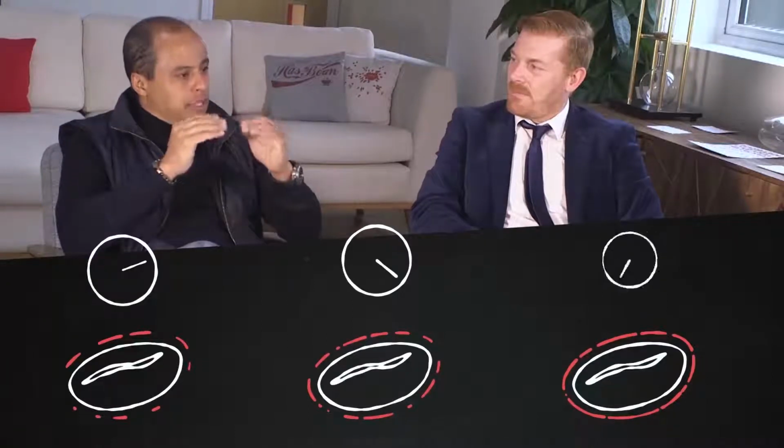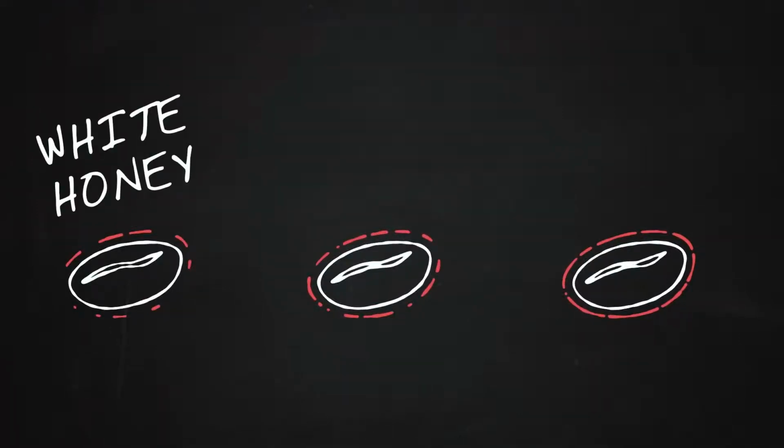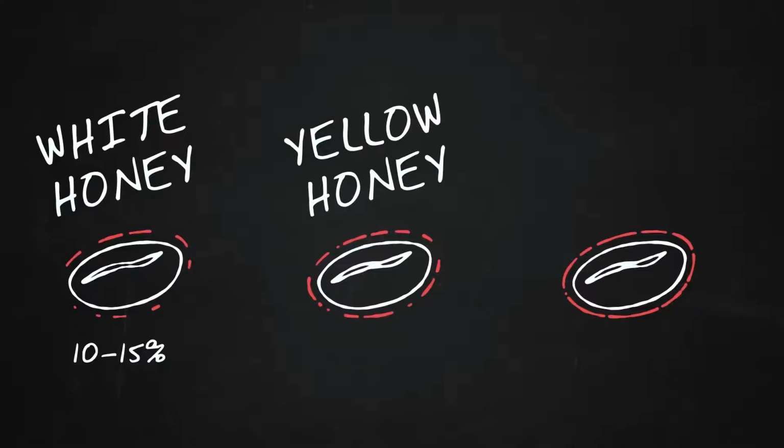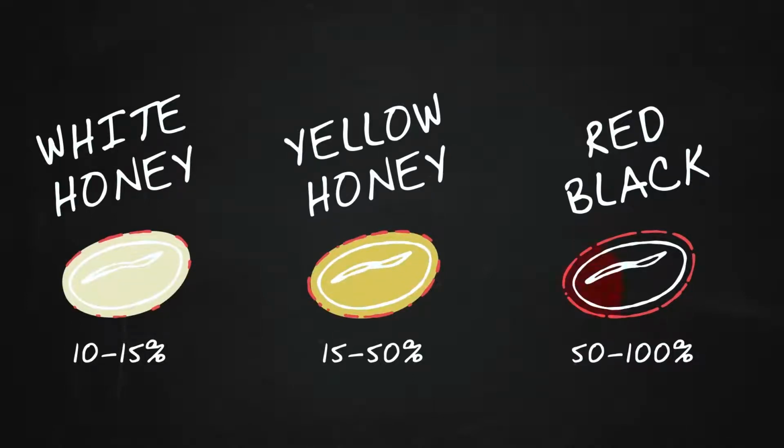Therefore, the less mucilage you leave on the parchment, it gives a lighter color, like white honey. It's around 10 to 15% mucilage, or we call it washed also. And then the yellow honey is between 15 and 50% mucilage. And then the red or black honey is after 50 all the way to 100% of mucilage or sugars left. So this amount of mucilage really is what gives the different color tones to the pergamino when it's drying in the sun.